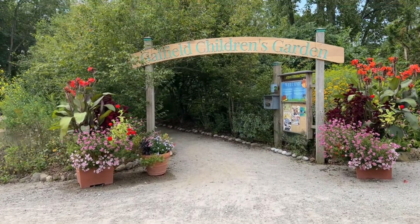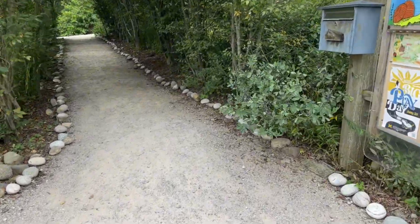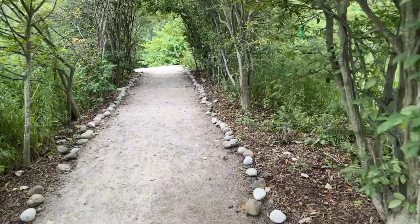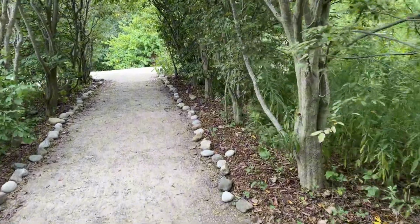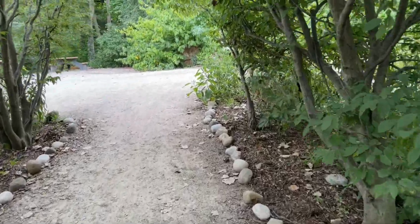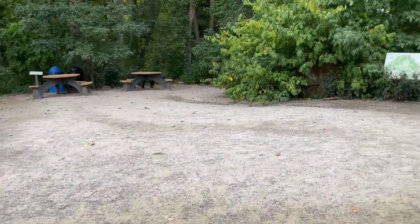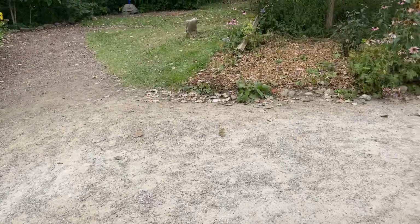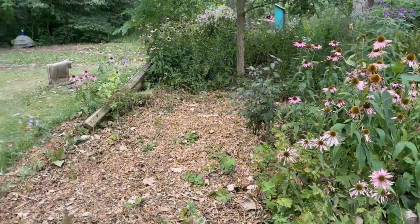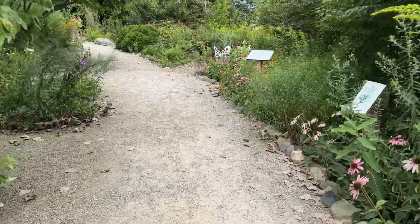Okay, so we saved the best part for last, and this is the children's garden. Look how magical. So cute. I hear the kids too. They're already over here enjoying it. Little picnic table so you can bring a little lunch with you. And then at the children's garden, you can go right or you can go left. So let's go right. Go around here.